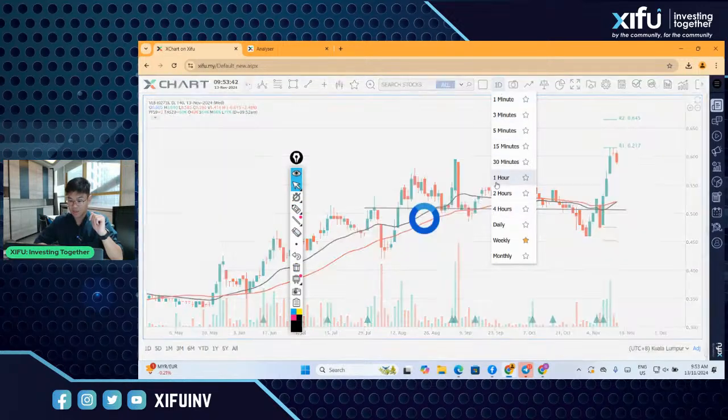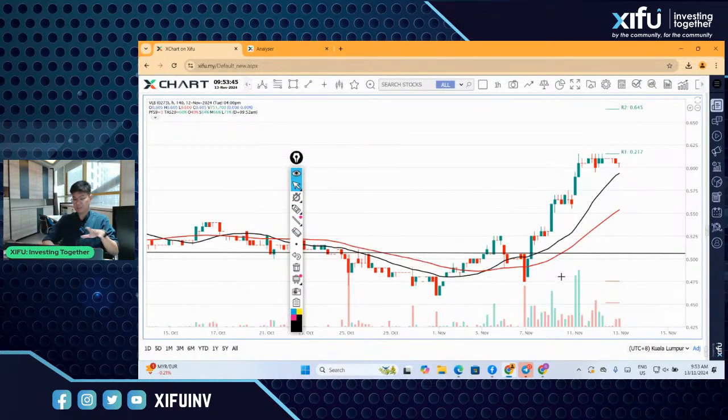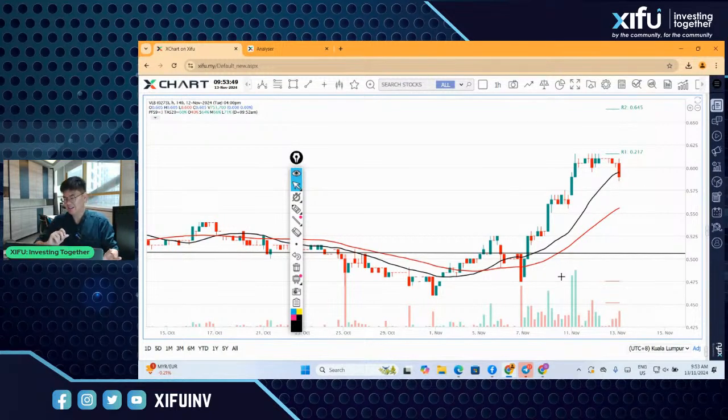Okay, we can switch to hourly chart. Chart wise is okay lah. Chart wise pattern, everything is fine, just that the risk to reward is not there. Okay, KC, if you really want to trade on this one, for me, probably what I do is I will switch to hourly chart and look for COC. I think KC, COC, right?